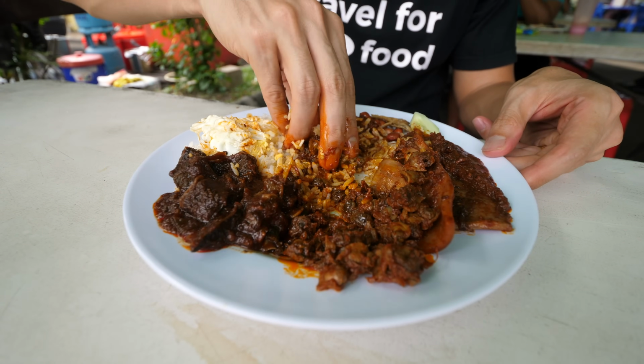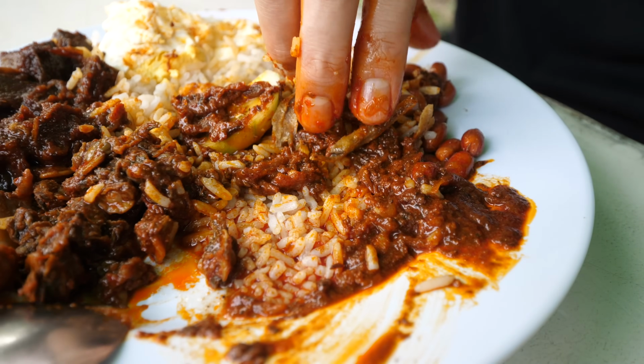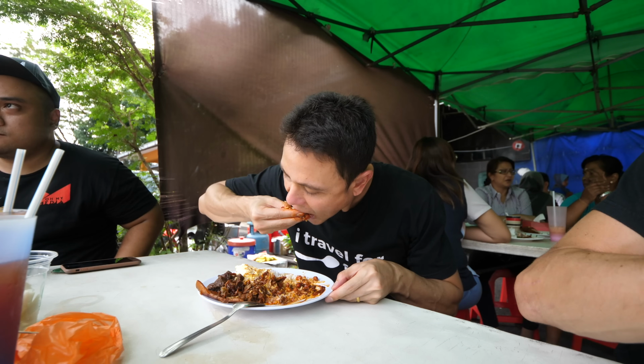I think the cockle is the best. Each one of the dishes has its own flavor. I think I like the cockles the best. The cockles curry, it's fantastic. And it's just balanced perfectly, the flavors. And I love the anchovies because they're fried, they're crispy, they're salty.